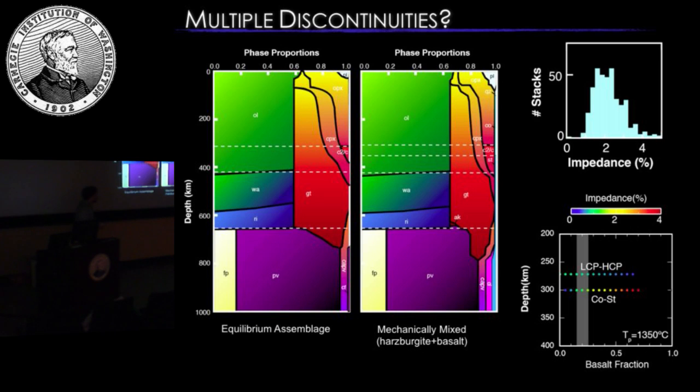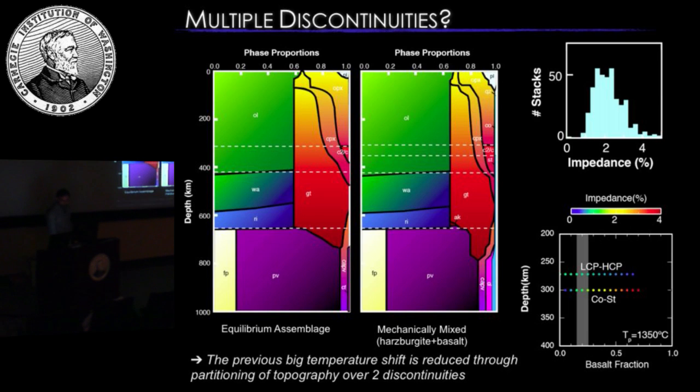On the other hand, if you start going to higher and higher fractions of basalt, you start moving away from this low-to-high pyroxene phase transition. So it's a way to explain why we have these high-end numbers out here, but at the same time we still have a variety of lower-end numbers as well. It's all consistent with the actual predicted impedance contrast that we would expect. So this helps us with the temperature problem.